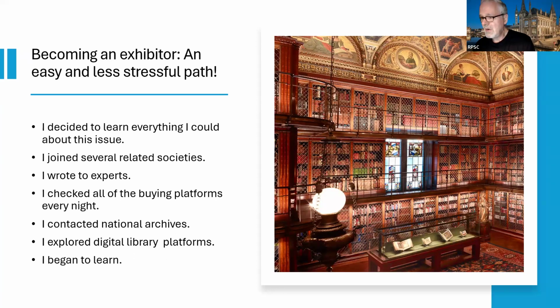I eventually started to explore digital library platforms. Yes, most organizations have a paywall up that suggests you can only access the last 3 or 4 years of their journal if you're a member. But the majority of the rest of the information is open to the public. I found that if I search digital library platforms for these organizations, I could find a lot of information.